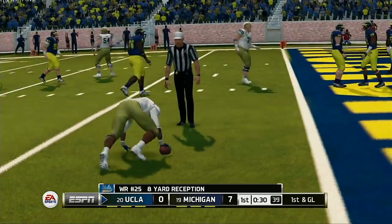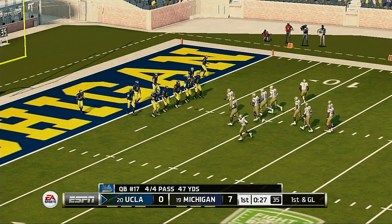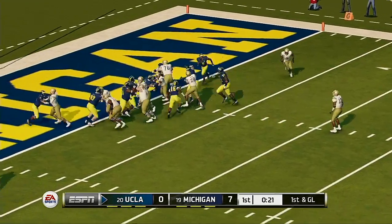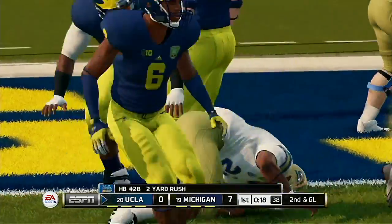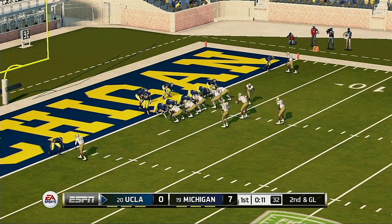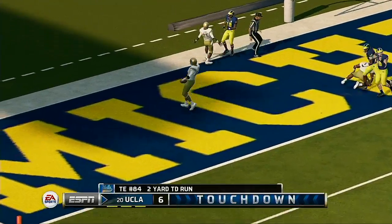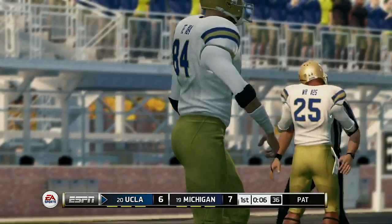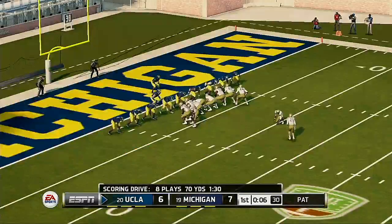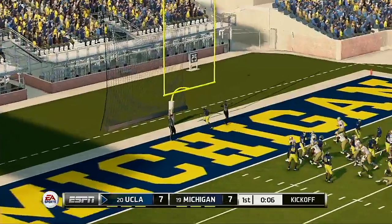And he's taken down at the 4-yard line. A touchdown away from a tie. Got to be careful of a pass play with this defense. And he's tackled at the 2. Touchdown, Bruins. They'll line up for the extra point in an attempt to tie the game. And he tacks on the extra point.